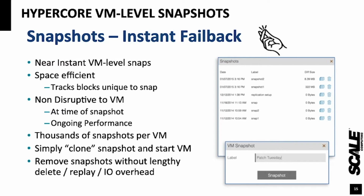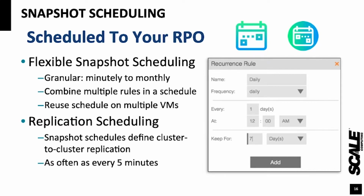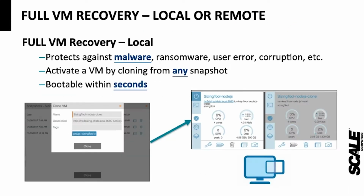You're not going to have to worry about this queue of allocation rights and how that's going to affect the other snaps. And there's also not a chain of dependency or a lineage you have to remember if you need to purge snapshots. But that's giving you, again, VM-level instant failback. And also being able to schedule them, just like a backup product where you need to be able to specify your intervals and backup types, as well as your retention, being able to schedule at the VM level to meet your needs. Again, built in and easy to do.